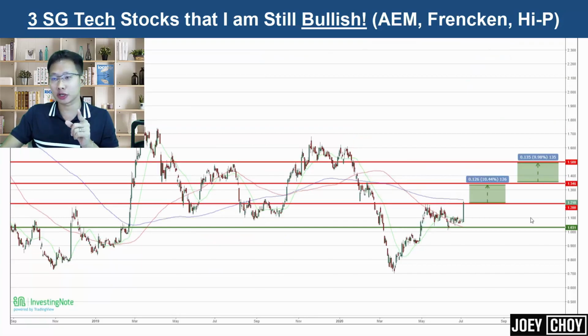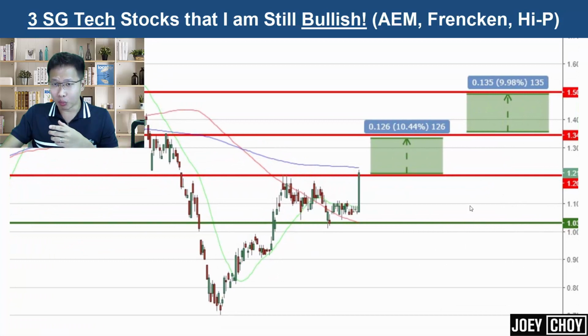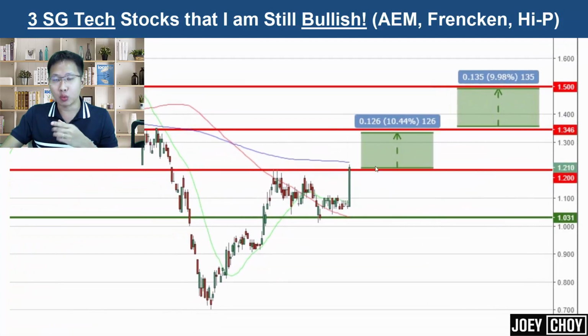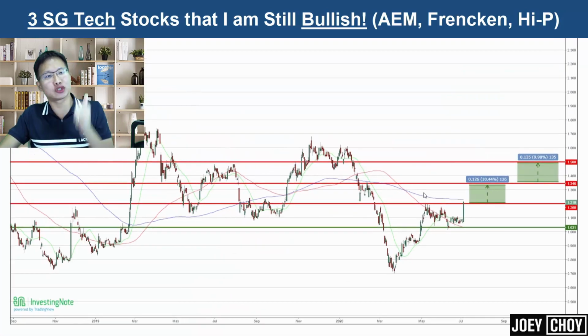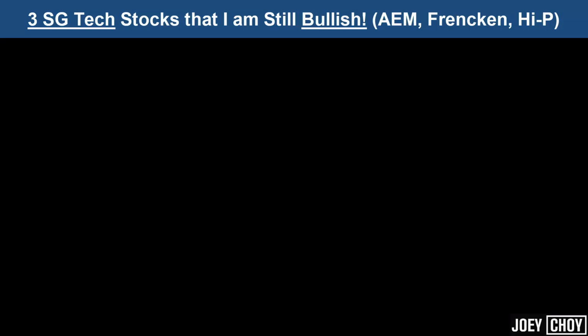Take a look at this counter called HP. HP then was trading at about $1.21 right over here. So upside targets were drawn by more than 10% to about $1.35. This was just about last week. So these are the 3 counters, AEM, Frencken, and HP, that I'll talk about right now to see where we are for these 3 counters as of the 11th of July 2020.